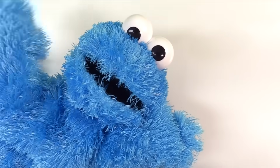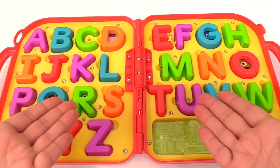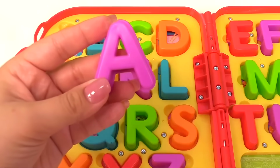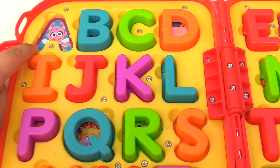Okay, me done. Bye-bye. Today, we're learning our alphabet and our colors with the Elmo alphabet book. Starting off with letter A. A is purple. Purple. The letter A was hiding Abby.